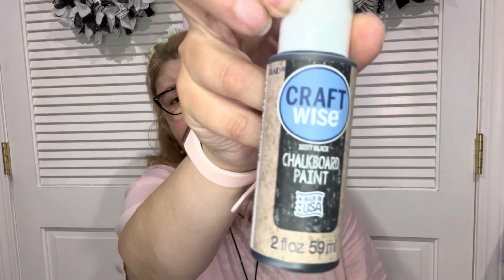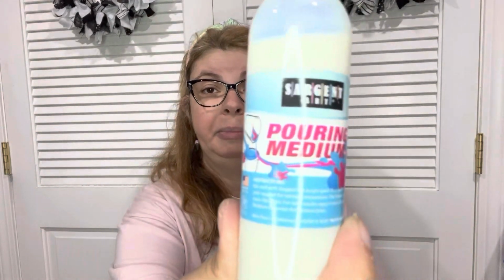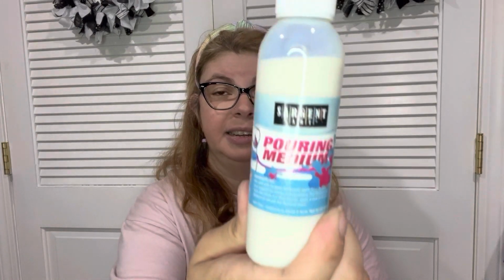And then I found this black chalkboard paint, which they've had forever, but they did just recently restock. The Craft Wise. It's really good paint. And then they restocked more of this pouring medium, which I was very excited because last time they had it, which was last year, around the fall-ish time, I don't know, maybe around this time, I could only find two. So they had just restocked it. So if you're still looking and haven't been able to find it, I found more.